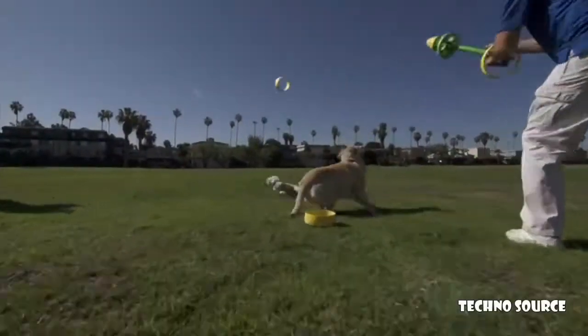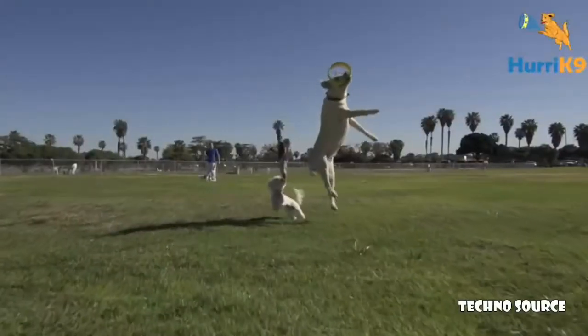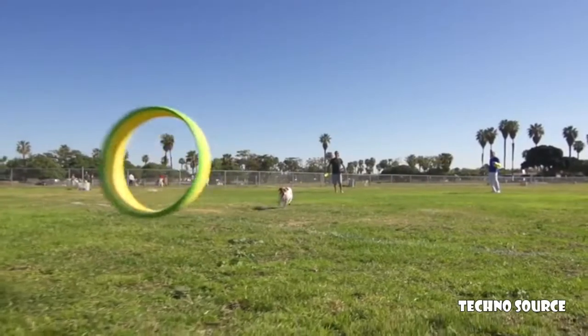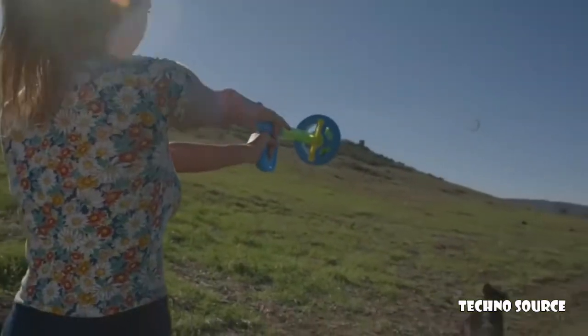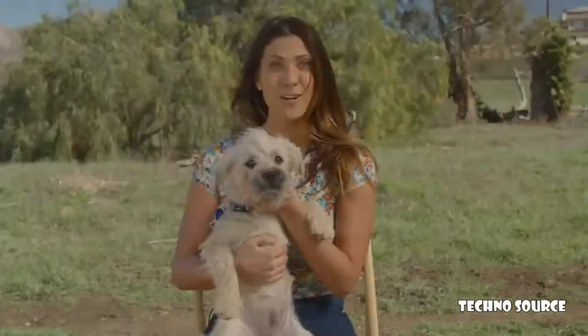The Hurricane 9 is the world's coolest new fetch toy. It's time to reinvent your game of fetch with this 100 plus foot gravity-defying flying ring launcher. Dog owners already love the Hurricane 9.